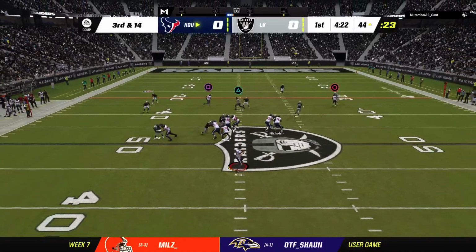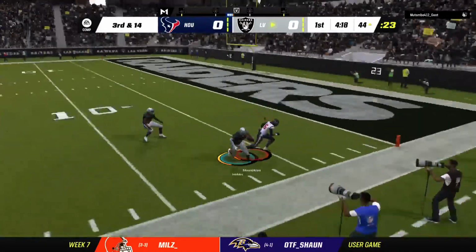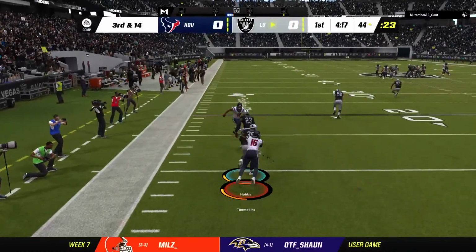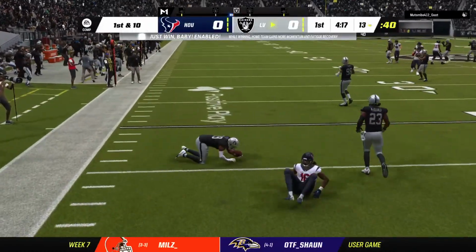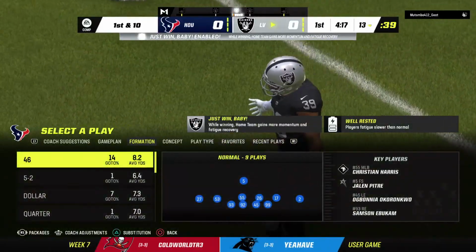Now on third and long, they'll look to throw. He's going to let this one go deep. And this is going to be intercepted. Picked off by Nate Hobbs. And the Raiders are going to take over at their own 13-yard line.